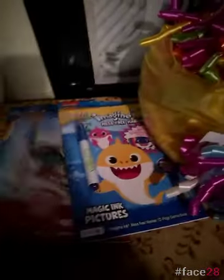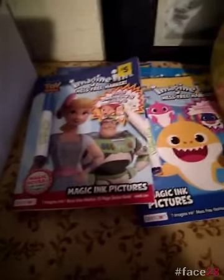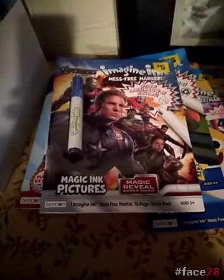Party pennies. Okay, we've got, which I was super excited about, we've got more Imagine Ink books, quite a few. And I even gave ones away too. So there's Paw Patrol, there's Avengers, there's Toy Story, there's Baby Shark, there's Mickey. Let's see. I think that's it.